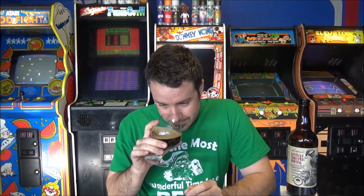I will say I don't know if it's just the bourbon barrels that it sits in. If you were to give this to me side by side blind with gingerbread stout, I don't think I would be able to pick out that this is that base beer aged in bourbon barrels, because the bourbon and the chocolate and the coffee are kind of overpowering all of that.